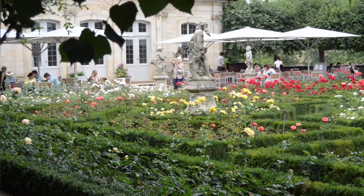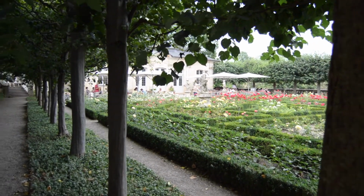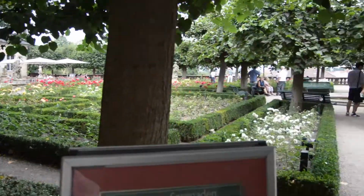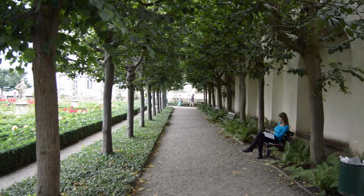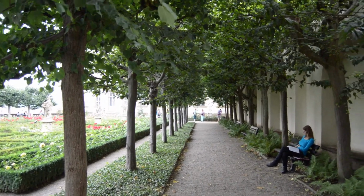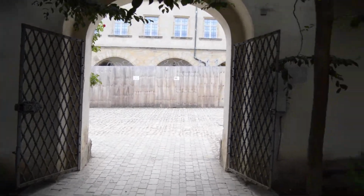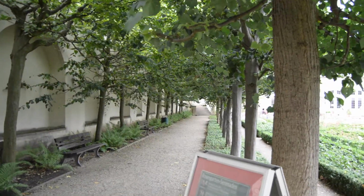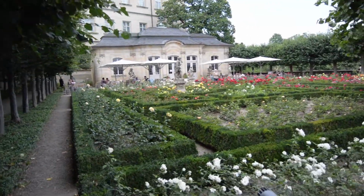And of course statues, because these people were all about gardens and statues. So we enter through the middle door over there, where those people are. There's another exit. This is the main one. And there are stairs over there. That's the left side.